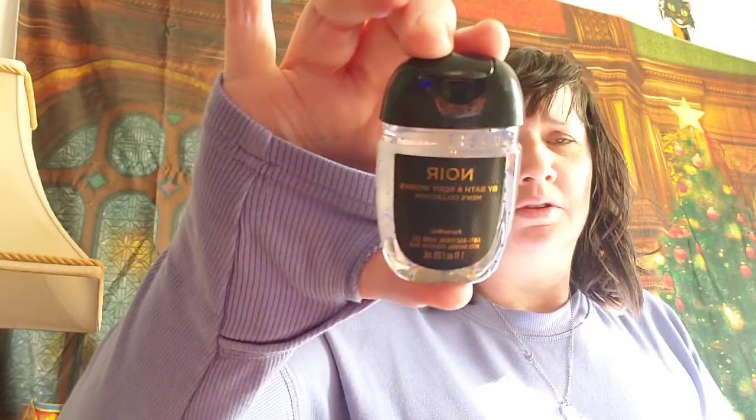Winter, cracking me up. Mahogany teakwood, because the teacher's a man. I thought he might want the man scent. Mahogany teakwood. I'm not sure if that's a man scent or not, but it smells pretty good. Now I know this one's for men. Noir. It actually says men's collection. Men's collection.